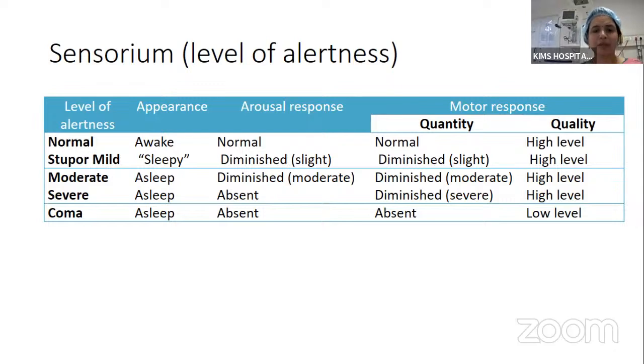So based on these three parameters, appearance, arousal, and motor response, the sensorium can be classified as normal, stupor, and coma. Except in normal level of alertness, the baby's appearance is generally sleepy or deep asleep in both stupor as well as in coma. So the further differentiation between stupor and coma is usually based on the quality and quantity of motor response. Now, quantity of motor response is subjectively assessed, whether the baby has normal motor activity, whether the baby is moving all the limbs. So this again is a huge area of discussion.